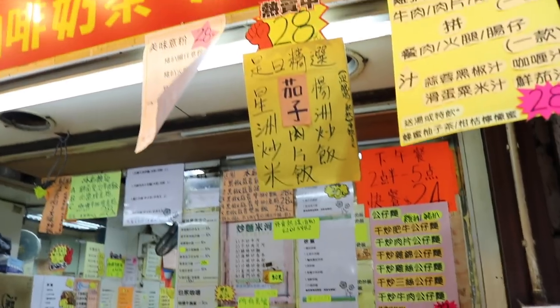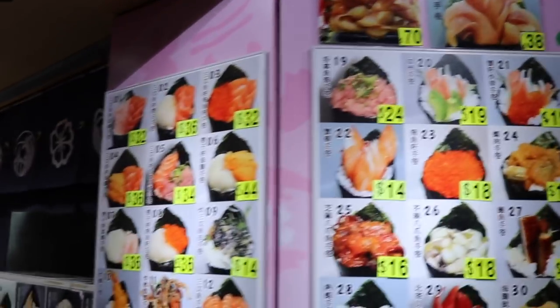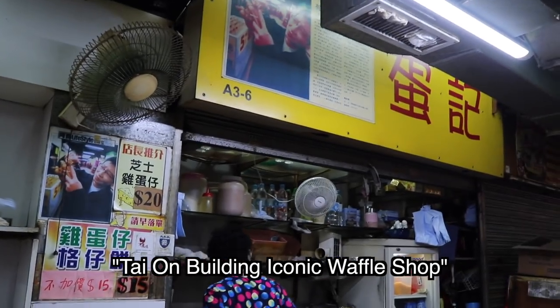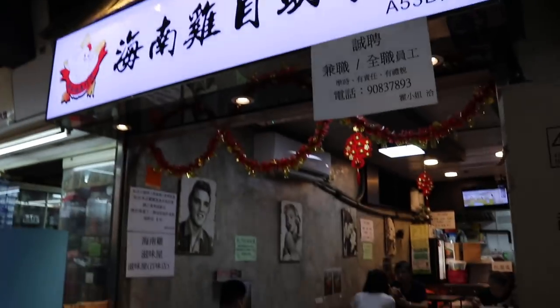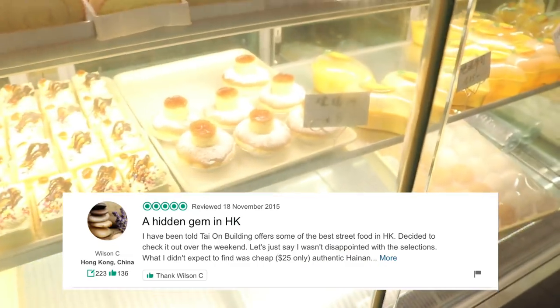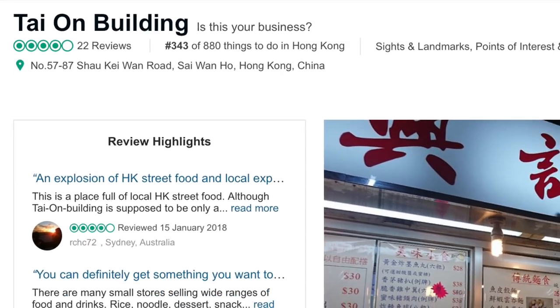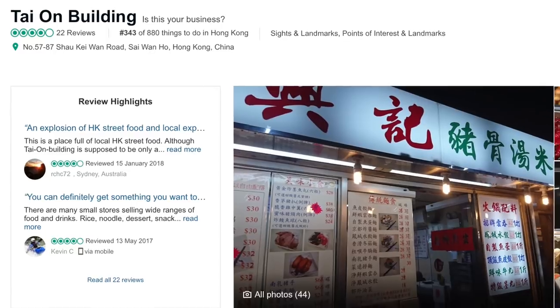And blonde. That's cute. There's a ton of street food available here. A lot of snacks that students love to eat after school, noodle shops. Tai On building iconic waffle shop. Famous for a whole bunch of stuff. Egg waffles. I read it was a hidden gem, and all of this is at really low prices, so this place is definitely a foodie paradise.